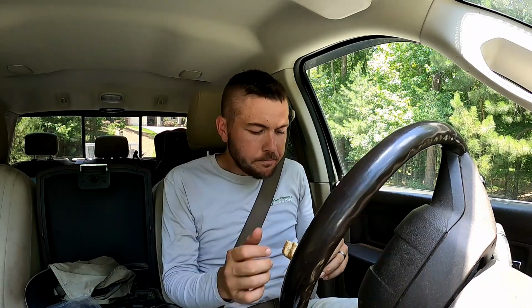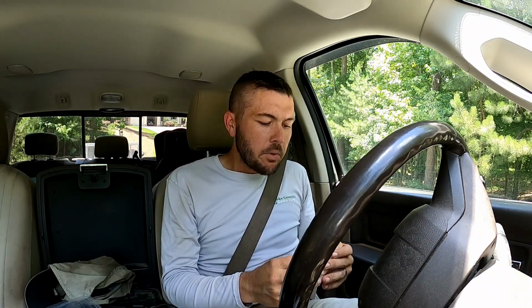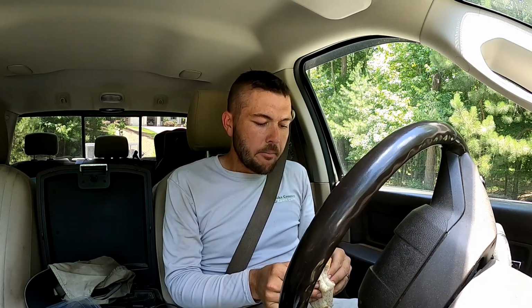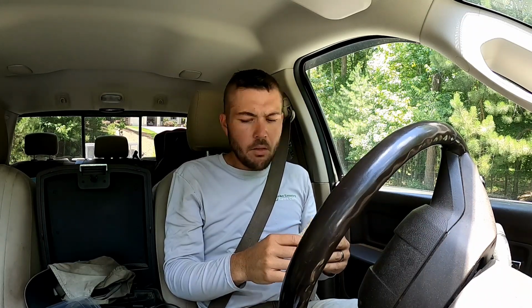Sandwich time. I'm trying to remember what this is. My wife put this cheese on there. Comes in this little circle thing, and they're in these little triangle things. Just really good. I don't know what kind of cheese it is.